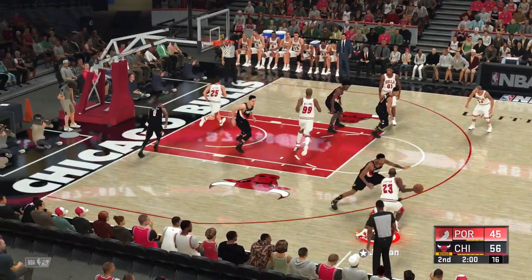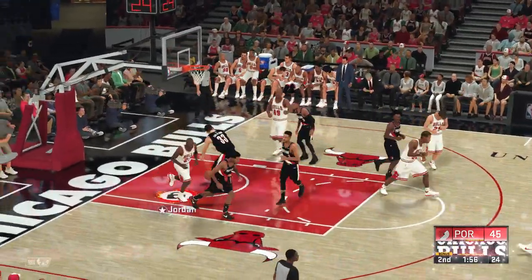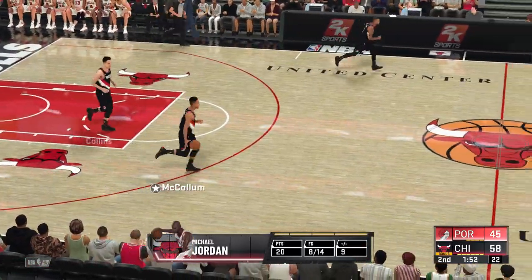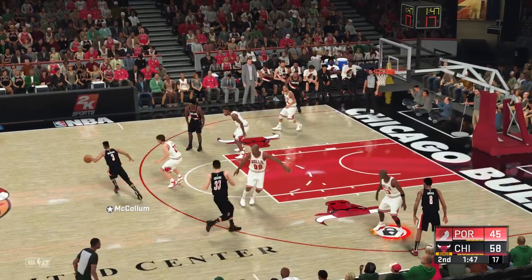Jordan against Ariza. Here's the teardrop, and Jordan with the layup. Jordan's got 20 points. Always fun to look at. Not tremendously efficient, but the floater, boy, those sure are pretty.